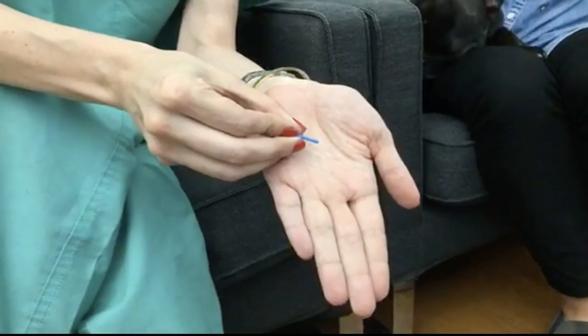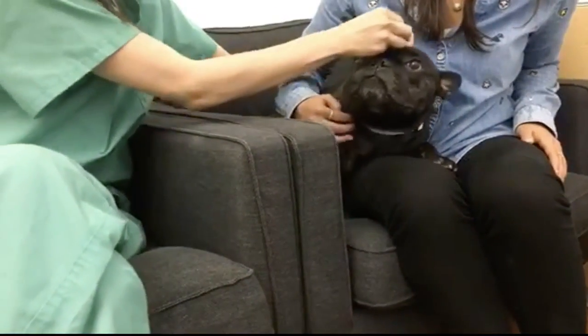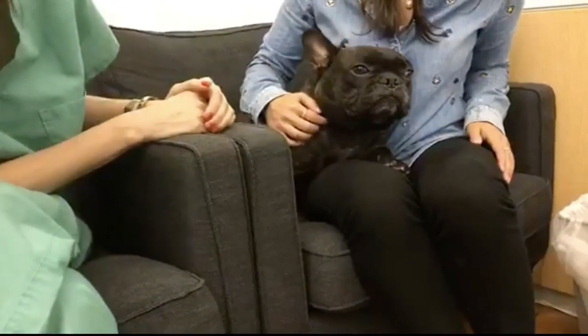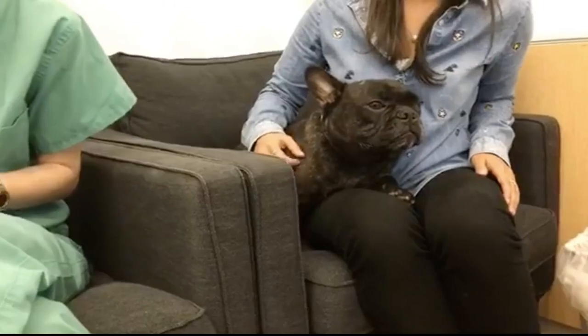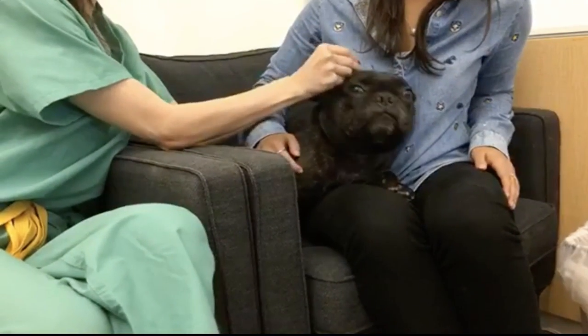The blue just helps me to find them if a dog has really long hair. And I like to start up by his head with a calming point. That's called Dafeng Men. Some people also like to call it the unicorn point because of its location. As you can see, Royce didn't seem to care too much about that. This is his first time having acupuncture.